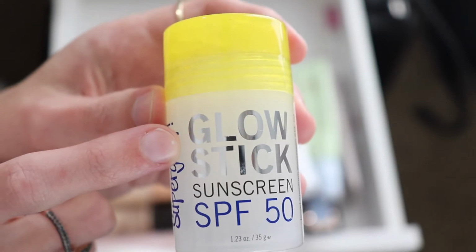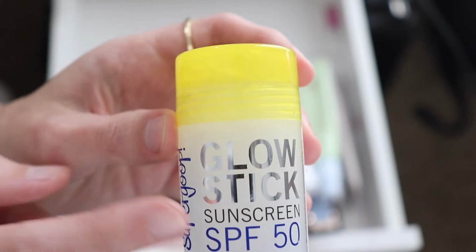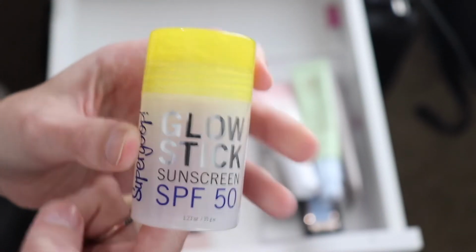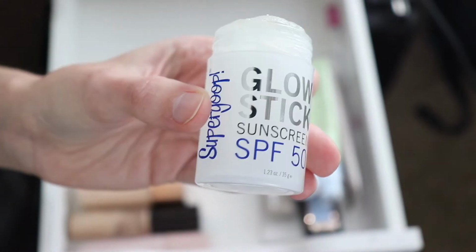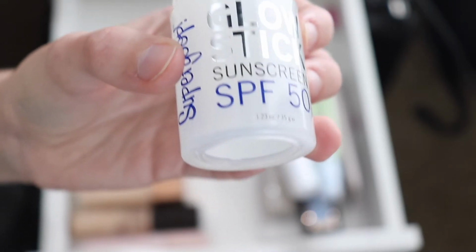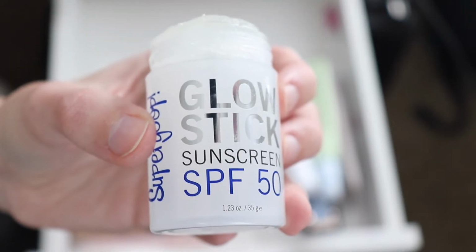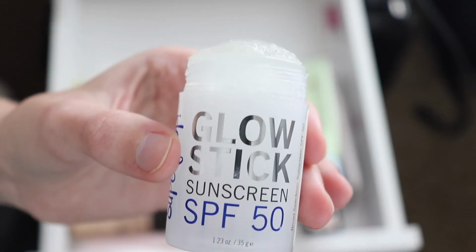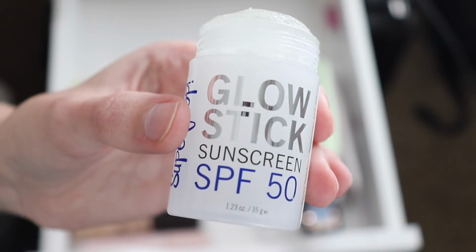I'm going to keep this because I do really like it, but I will say that I hate the packaging. It has a plunger in it. You push it up like you would a deodorant, and then it comes out. But if you push it up too far, which I've done, I've literally wasted probably 60-70% of this product. There's no way to push it back down and then it just gets gross. So I'm going to use it because I like it, but I'm not going to repurchase it because the packaging sucks.